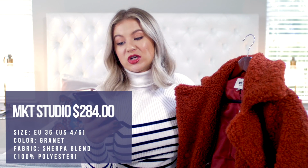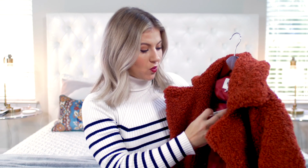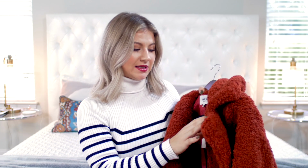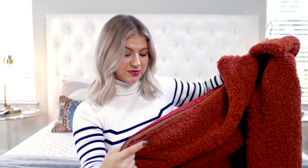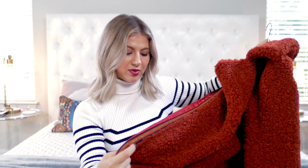And this retails for $284. I got it in a size 36, which I think is like a US size 4 to 6, I believe. Correct me if I'm wrong. And this is in the color Granite. And this is made out of Sherpa. So basically it's this blend of either polyester, acrylic, or cotton. So kind of resembling that Shearling, or is it Shearling? Shearling material. So it says right here, it's made out of 100% polyester. And the lining is 52% polyester and 48% viscose.